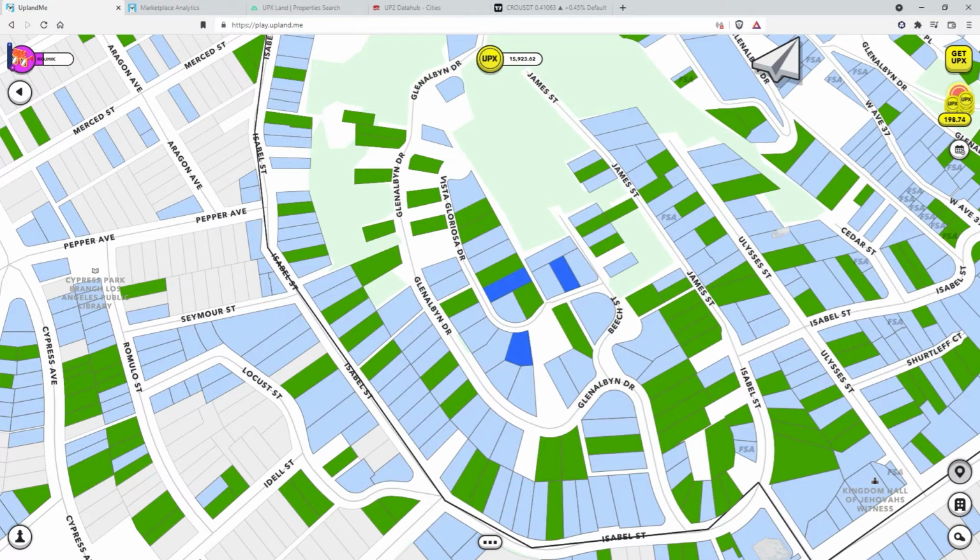I flipped out of 50K though because I got spinning wheeled a couple times and was unable to grab a few of the properties in here too. Overall, not too bad.